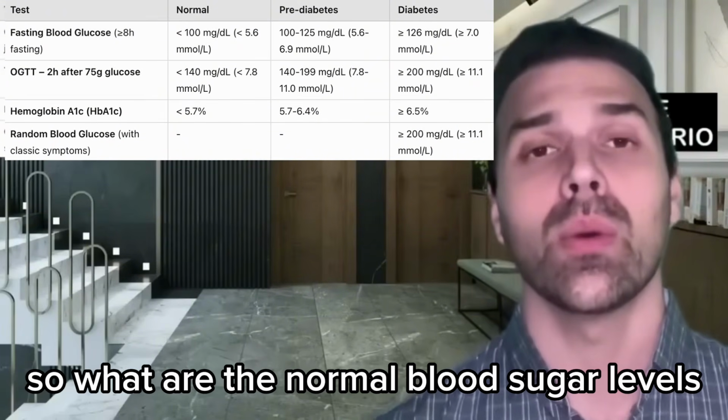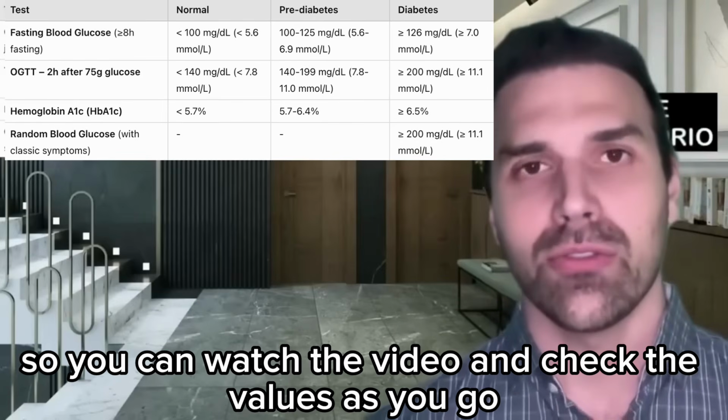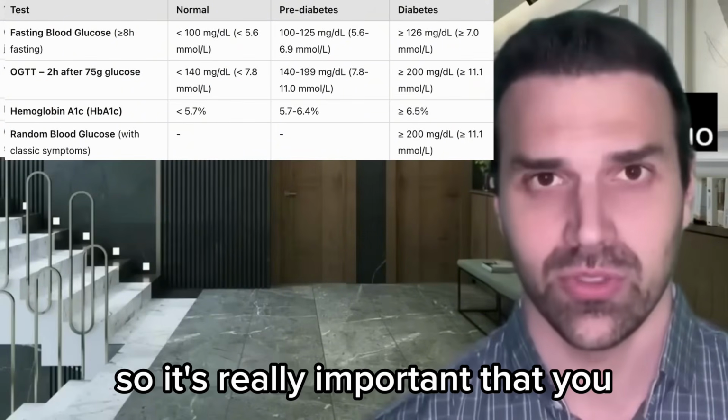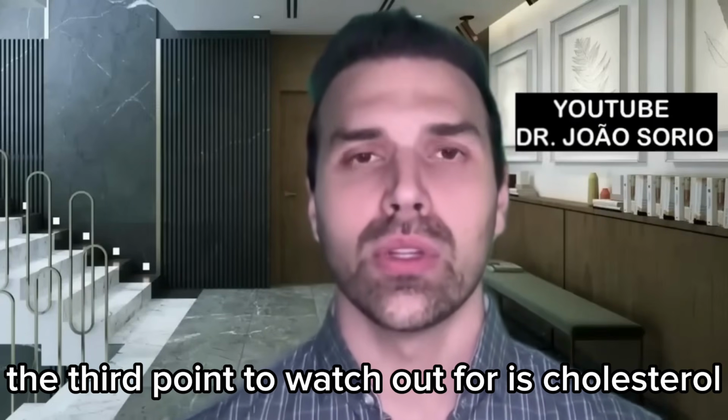So, what are the normal blood sugar levels? I'll put a chart here as well so you can watch the video and check the values as you go, to make the video more straightforward. So, it's really important that you pay attention to your blood sugar levels. The third point to watch out for is cholesterol.